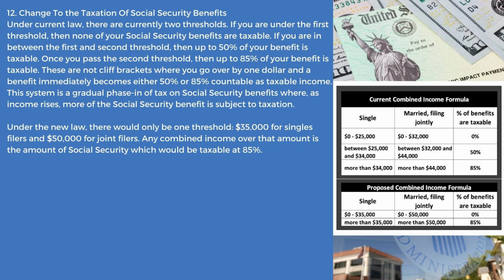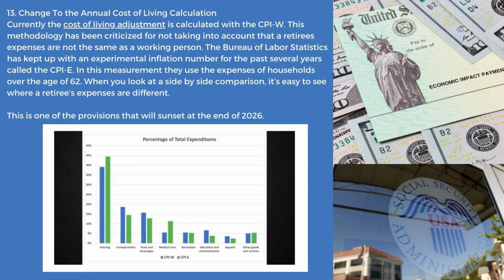Number 13, to change annual cost of living calculations. We have mentioned this several times on the channel as well. It's currently based upon CPI-W, which is for urban wage earners and clerical workers, and they are saying, why are we basing it upon the CPI-W? It should be based on the CPI-E, because the spending habits of the elderly and those that collect these benefits are significantly different than those that are currently out earning wages.